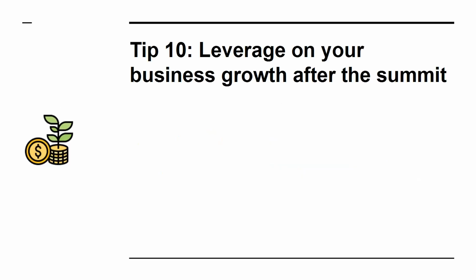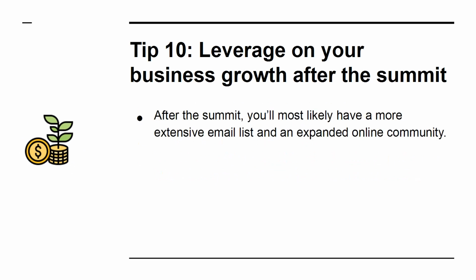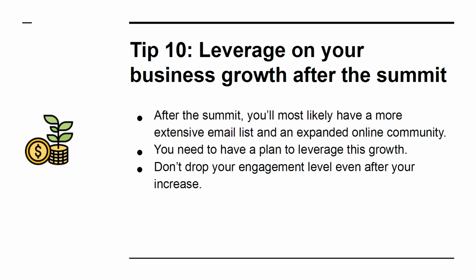Tip 10. Leverage on your business growth after the summit. After the summit, you'll most likely have a more extensive email list and an expanded online community. You need to have a plan to leverage this growth. Don't drop your engagement level even after your increase. Be consistent with those emails.